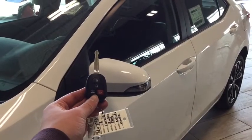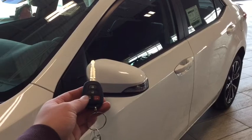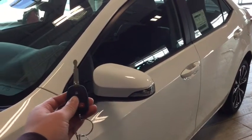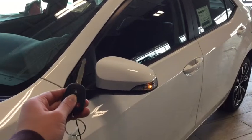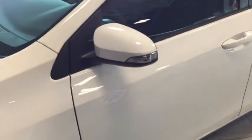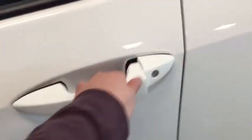Helping you into your Corolla is your handy fob. You have the lock, the unlock, as well as your trunk release and your panic button. To unlock the driver's side, simply press once, and to unlock all 4 doors, press twice. You also do have your turn signal indicator on your side mirror there. Opening it up now.